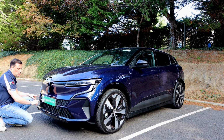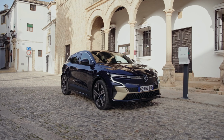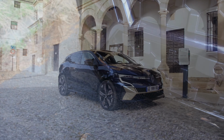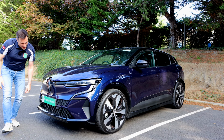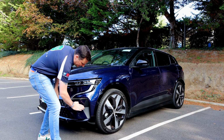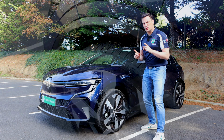On the one I reviewed back in Spain, it was the Launch Edition, as we know now, and it had that gold accent and what they're calling the F1 blade. That's only available on the Launch Edition in the UK and Ireland. So if you see that gold, that means that person has gone for that Launch Edition. Underneath that then you've got that gloss black splitter. Some air vents in the side here, and then you start to see the difference between the two different trims.